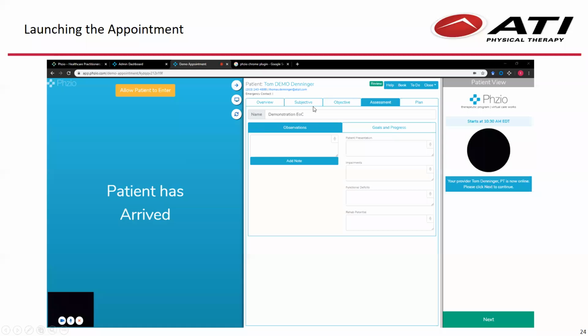We can then perform a normal subjective examination where we'd ask questions about their diagnosis, their pain patterns, their functional restrictions. We can then perform a normal objective examination with tools built in to measure strength and range of motion, as well as the ability to capture videos for functional movements. We'll then do a normal assessment and a normal plan.